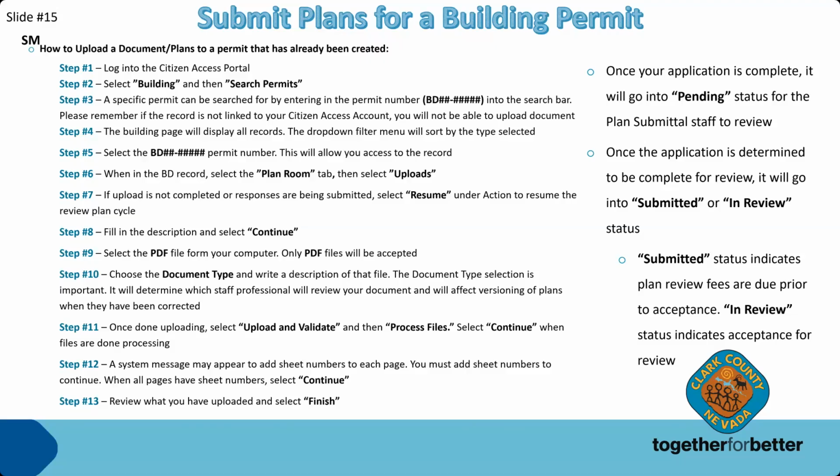Once the submittal is determined to be complete for review, it will go into submitted or in review status. Submitted status indicates plan review fees are due prior to acceptance. In review status indicates plans were accepted and review comments or approval should be expected by the due date shown. And again, if you find yourself having trouble or need guidance, you can use the Citizens Access Knowledge Base or shoot us an email and we can help you get on track.